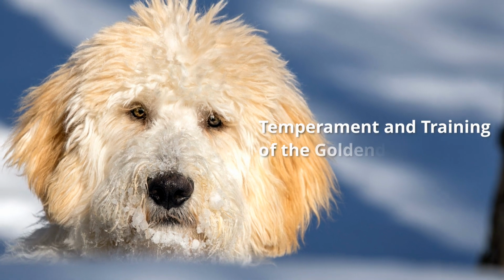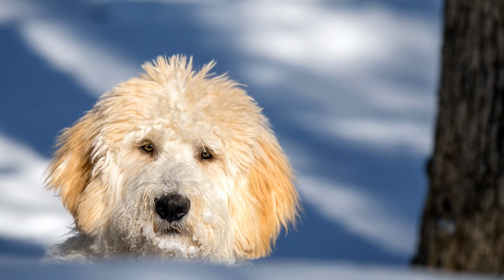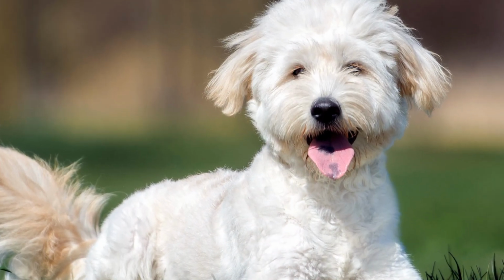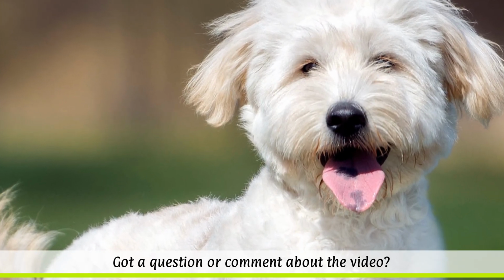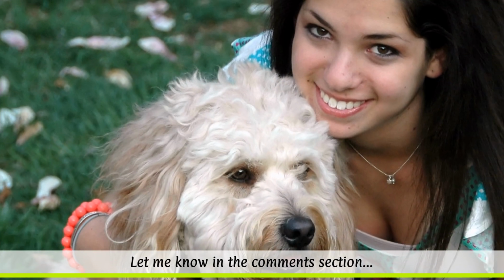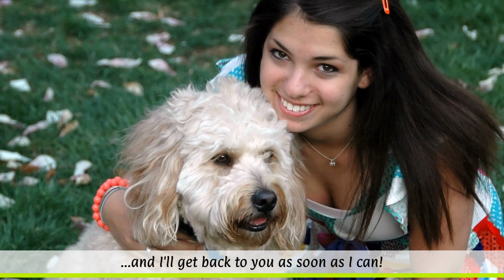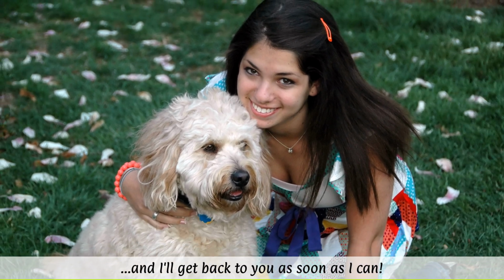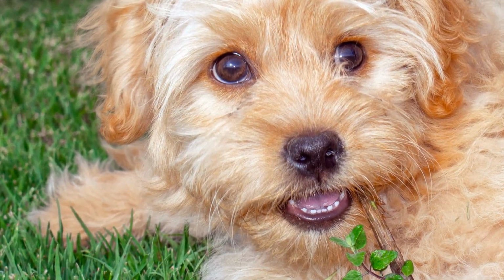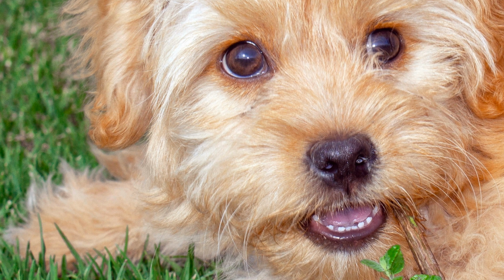Temperament and training of the Goldendoodle. The dog combines the cheerful and relaxed characteristics of the Golden Retriever with the intelligent and teachable nature of the Poodle. It is very easy to train, is good with children, and is always eager for the attention of its human family. The Goldendoodle gets along well with other dogs and never reacts aggressively. It is also very suitable as a therapy dog.